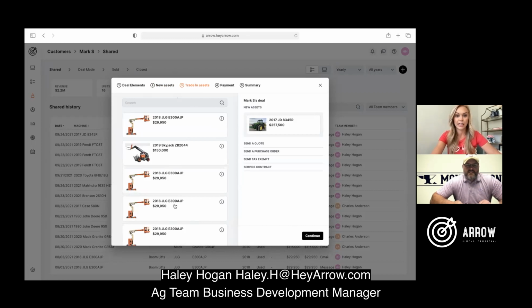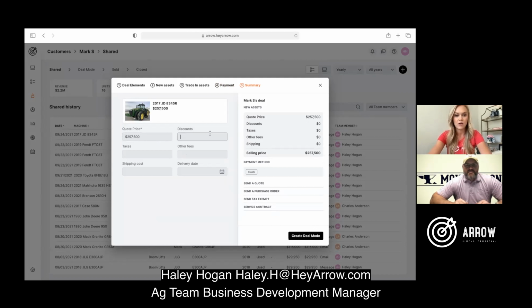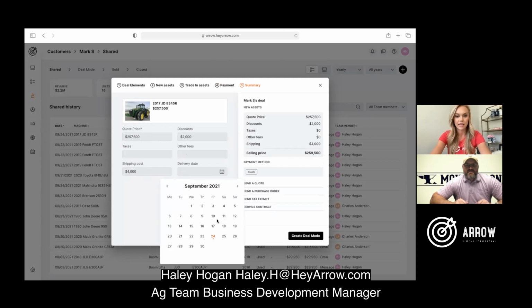Now this brings you to the trade screen. Any previous purchase history will load right here for that customer to do a trade. We're not going to do any trades today, so we're going to select continue. And then you have your payment screen. You have the option here to finance, cash, put in a check, card, or ACH. We're going to pay cash. They're wanting to empty their wallets today. And then this is listed as $257,500. We're going to make the price go up. The shipping we'll put in here, however much it usually is. And then we'll say they're needing this by the end of next month.